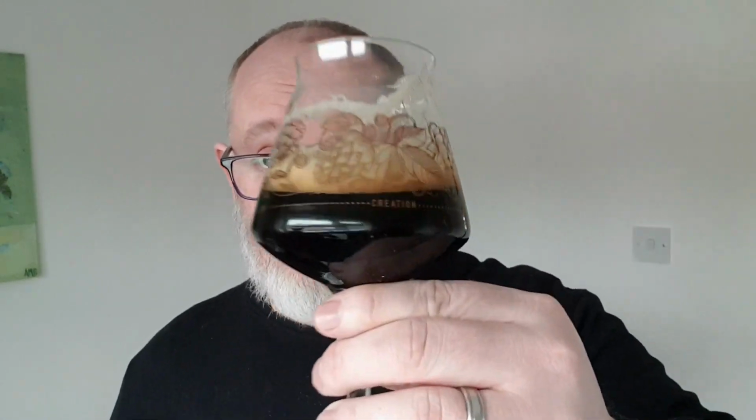Let's go for the mouthfeel and carbonation. Cheers. That's not as thick as I thought it was going to be. It's tasty. I thought it was going to be thick and heavy, but at 6% it was probably never going to be, to be fair. So it's medium bodied, carbonation is light. It's got a nice feel to it. Body and carb-wise, it's pretty good.